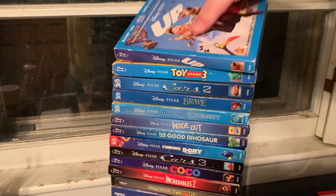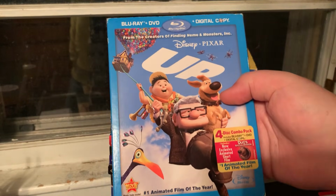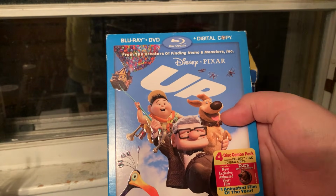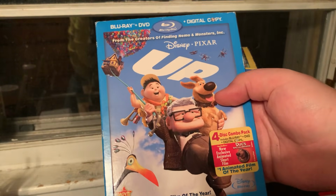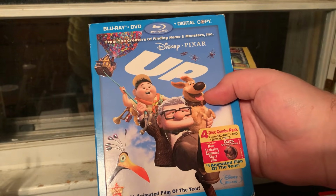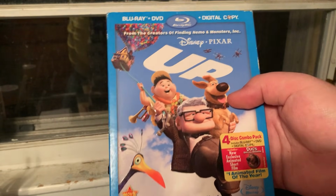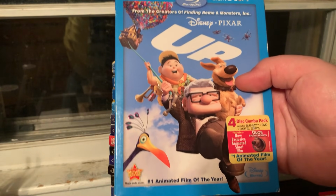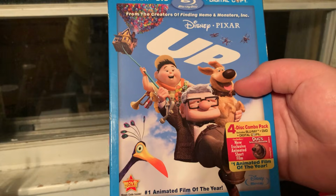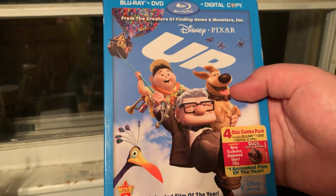Alright, and the next Pixar film released was Up. This was released in theaters in May of 2009, and this Blu-ray was released November 10th, 2009. This was the very first Pixar movie I ever saw in theaters. I saw this in theaters with my best friend Luke opening day, and that was a day we had been preparing for months because it looked so great from the trailers. And yeah, this is a very great and emotional movie. I cannot recommend this movie enough. I got this Blu-ray at Newbury Comics in Warwick, Rhode Island back in, I believe, March of 2020.